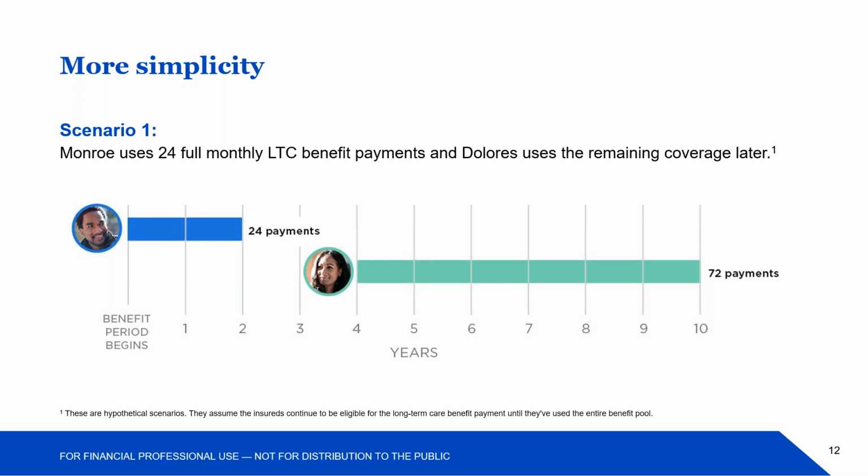So let's look at Monroe and Dolores. Monroe goes on claim for 2 years, then passes away. Dolores does not go on claim. She is fine and healthy for another 2 years and is able to use the rest of her policy. So he used 24 months of their 96 months of benefits, and she got 72 months of payments that she could utilize. That could be a realistic example of how that might play out.